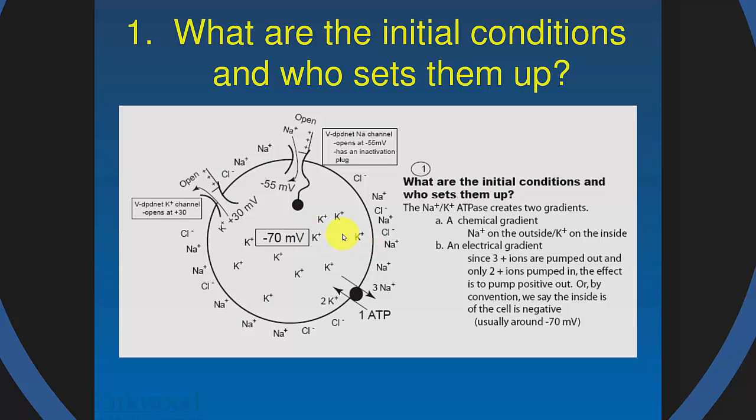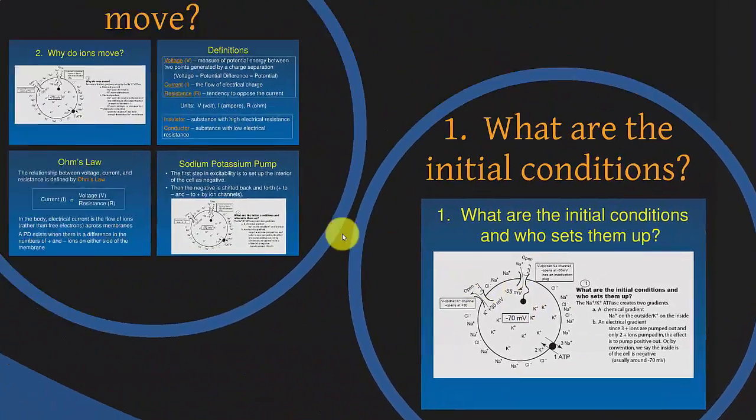Kind of a technical issue, but you really just need to know that the inside of the cell goes to minus 70 millivolts, and we have 2 gradients built up here. We have a chemical gradient, that's where you have more sodium on the outside and more potassium on the inside, but an electrical gradient where the inside of the cell is more negative. So those are the initial conditions.